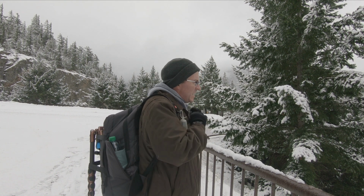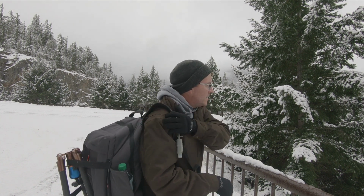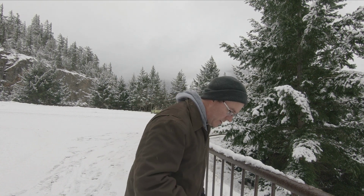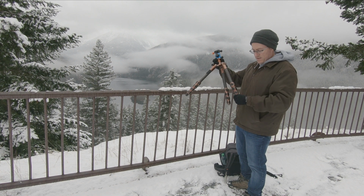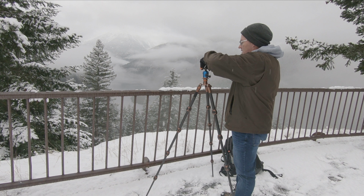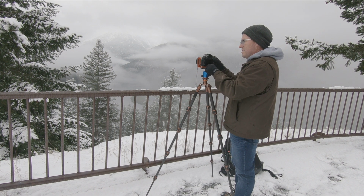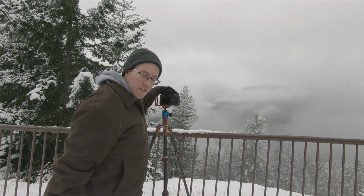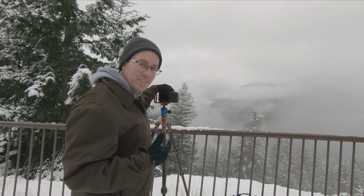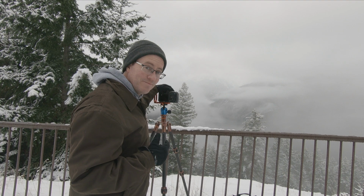So I got this really cool cloud that's kind of hanging over the water. I'm going to go ahead and set it up, see if we can get a good composition on this one. Well, this dynamic atmosphere, everything's changing, just lost sight of the island. So we'll see what we can do with the landscape we have in front of us.